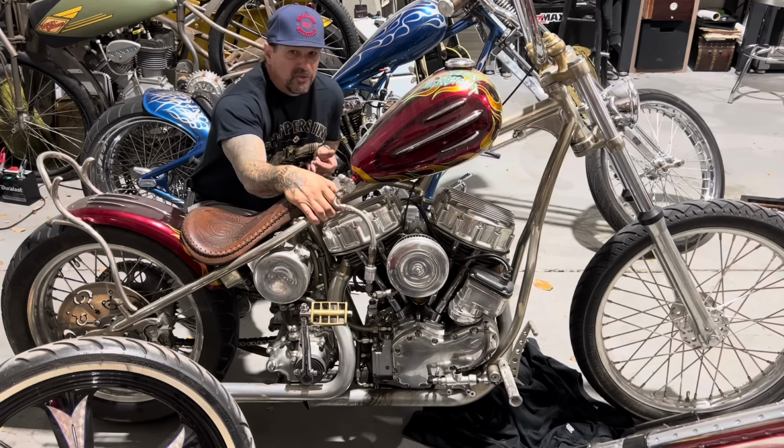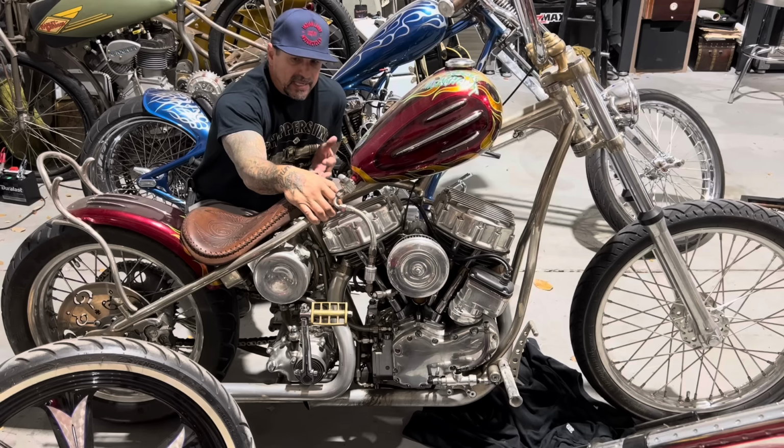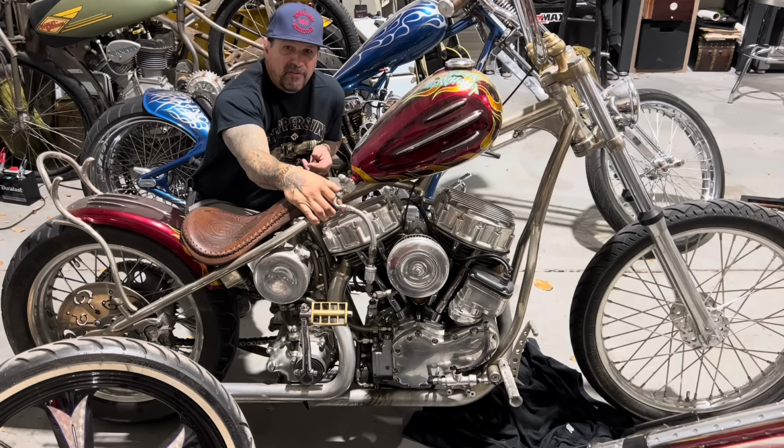And when Jesse's West Coast Chopper style came on, instantly my eye saw that and knew it was pure perfection, and I love it. So it's very hard to pick a favorite between these three.